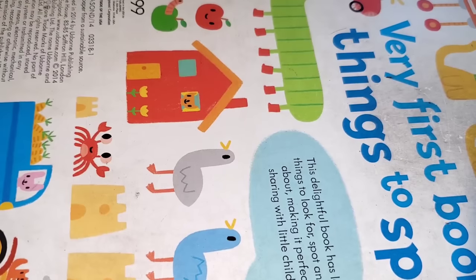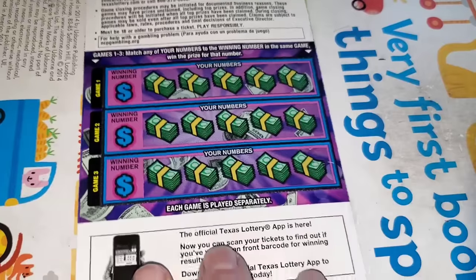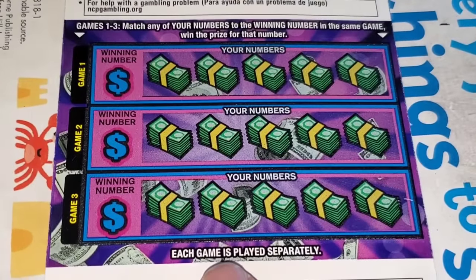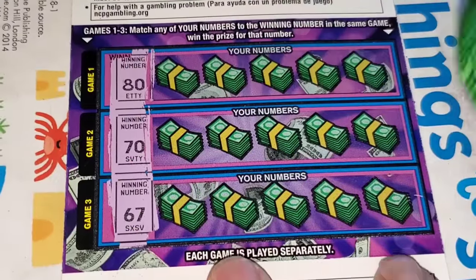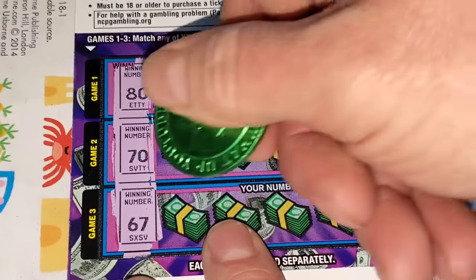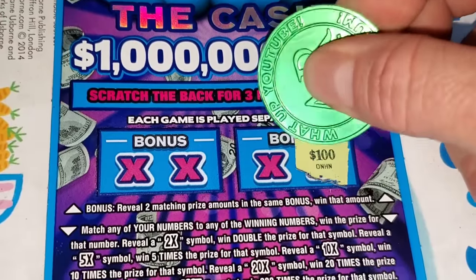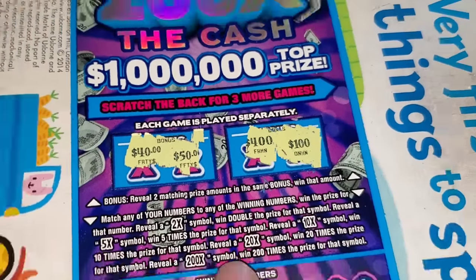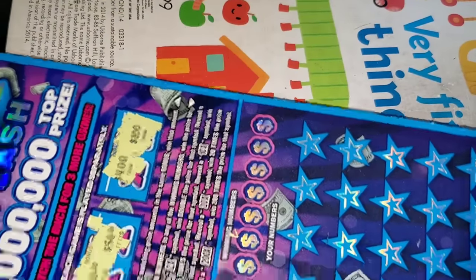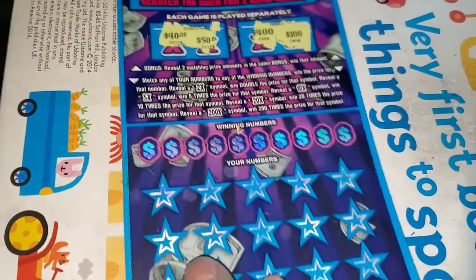Let's go to our $20 tickets. Start with 200 times the cash. 22. We will play this back scratcher that they have here, looking for a matching number. You win on the back, you're guaranteed to win on the front. 80, 70, 67. Have not done that since the first day this ticket came out. Two matching amounts. Nope. Scan it. Gotta win. Let's see what it is.